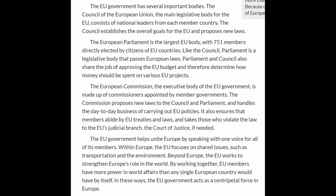on various EU projects. The European Commission, the executive body of the European government, is made up of commissioners appointed by member governments. The Commission proposes new laws to the Council and Parliament and handles the day-to-day business of carrying out EU policies. It also ensures that members abide by EU treaties and laws and takes those who violate the law to the EU's judicial branch, the Court of Justice, if needed.